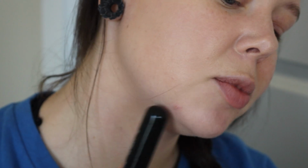It's like borderline too dark. I feel like it's oxidizing, because I feel like now I'm getting a line right there. It's not quite covering up this blemish that I'm getting. Yeah, I feel like it's oxidizing. Don't like that, but okay.